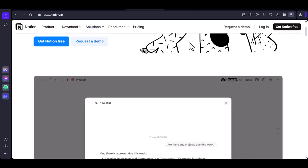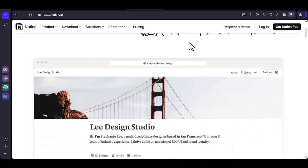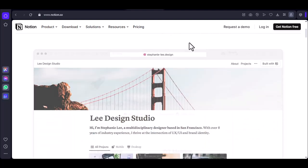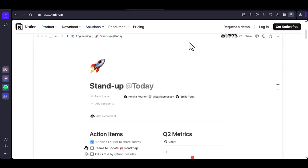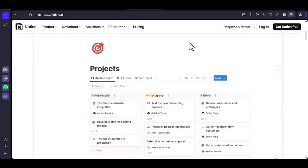Notion has taken the digital organization world by storm. Its versatility, from note-taking to project management, has made it a favorite among many. But the question remains, can you enjoy all its features without paying a dime?